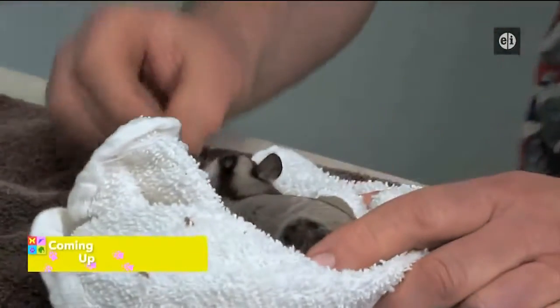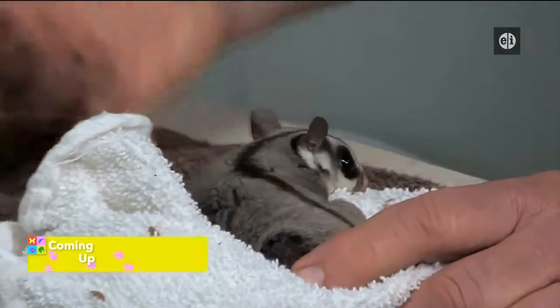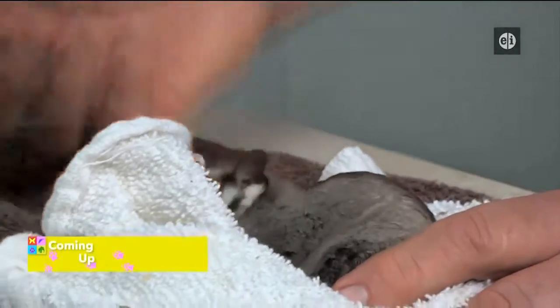They have a thin membrane that stretches between its front and back legs. And it is this which acts like a parachute that allows the sugar glider to fly. But do you want one of them flying around your home? Well, we'll find out more about this animal in this week's Pet of the Week.